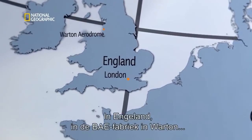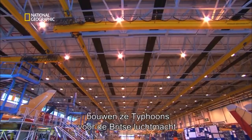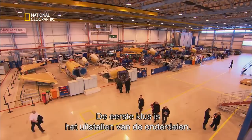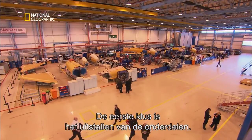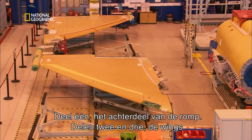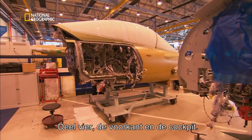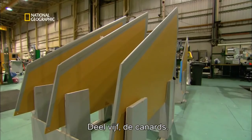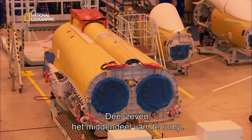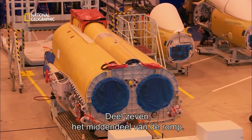In England, at the BAE Megafactory in Wharton, they build Typhoons for the British Air Force. First job, laying out the pieces. Part 1, the rear fuselage. Parts 2 and 3, the wings. Part 4, the front fuselage and cockpit. Part 5, the canards. Part 6, the tail fin. Part 7, the centre fuselage.